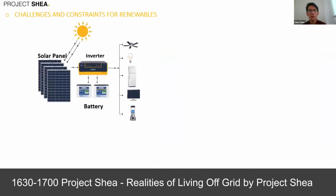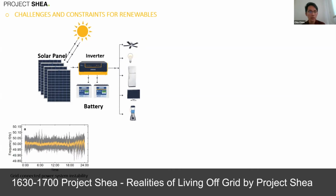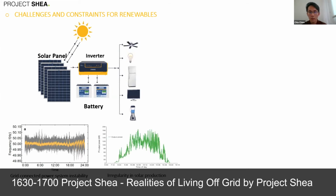So what are the challenges and constraints typically for a renewable power system? This figure shows a typical power system powered using solar panels. If we consider the grid-connected power system, which was shown previously in the left figure, such a power system undergoes a lot of instability in terms of the frequency as well as the voltage. Secondly, there is the irregularity in solar production due to changes in weather, like cloudy or rainy days.